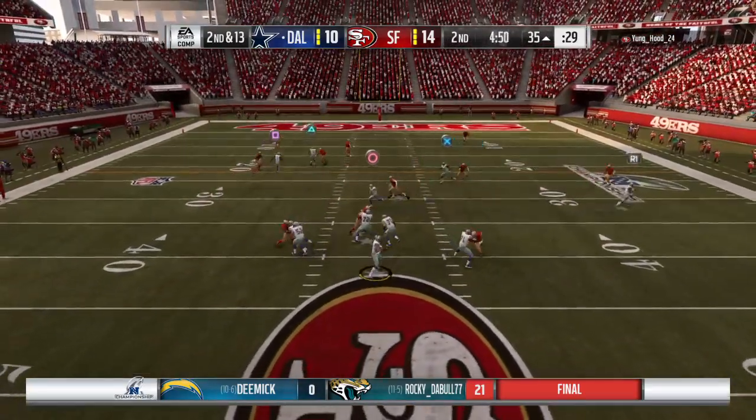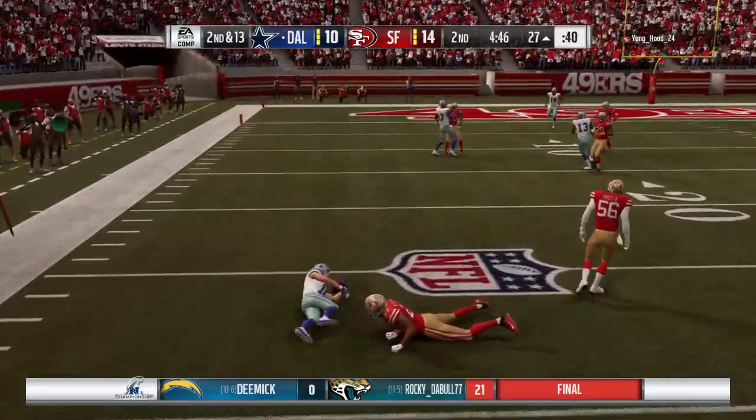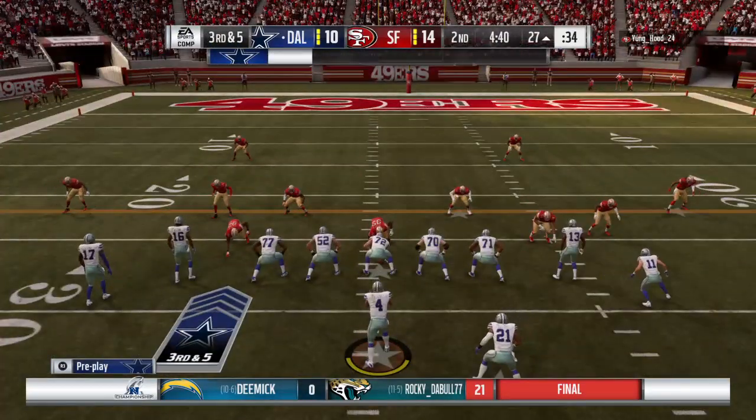Prescott now on 2nd down. He's got the connection to Cole Beasley. And he'll be brought down at the 27-yard line. 8 yards on the completion, but now they face third down.